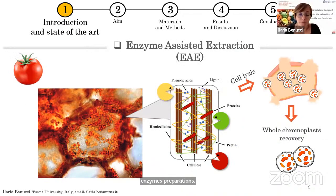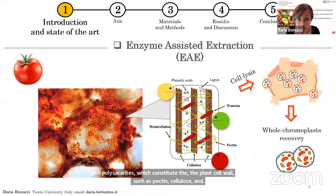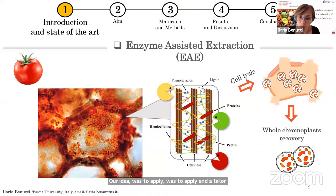So, in the enzyme-assisted extraction, different enzymes are usually applied in order to hydrolyze the structural polysaccharides which constitute the plant cell wall, such as pectin, cellulose, and hemicellulose. Our idea was to apply a tailored enzymatic mix for the hydrolysis of tomato cell wall and red beet cell wall.